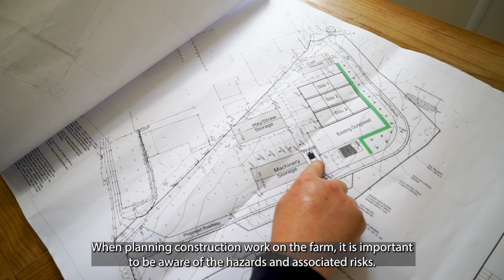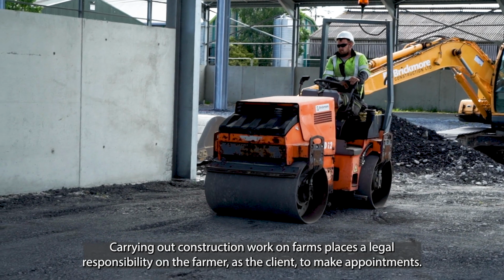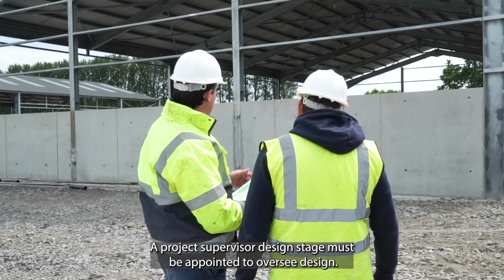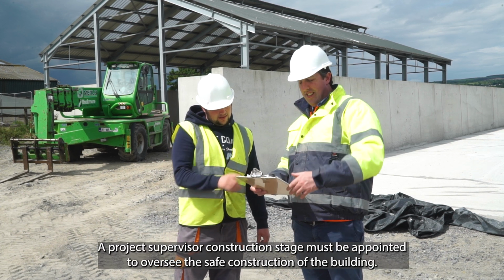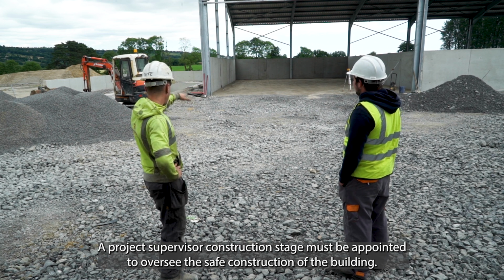When planning construction work on the farm, it is important to be aware of the hazards and associated risks. Carrying out construction work on farms places a legal responsibility on the farmer as the client to make appointments. A project supervisor design stage must be appointed to oversee design. A project supervisor construction stage must be appointed to oversee the safe construction of the building.